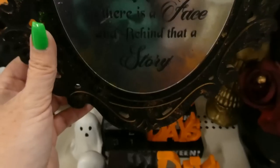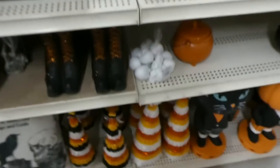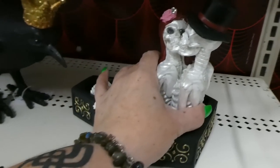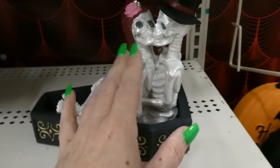Behind every mask there is a face, and behind that a story. Oh. This welcome sign is $16.99. The Boo is 19. It's like, screw it. This is 30. Now this is heavy duty though.